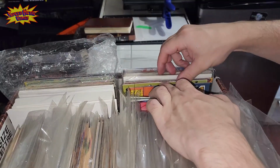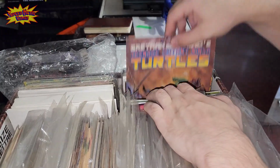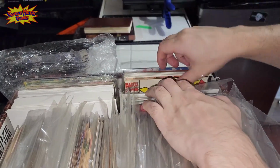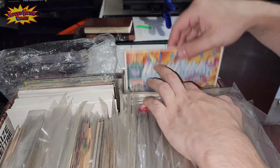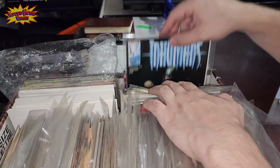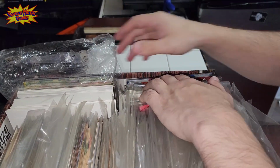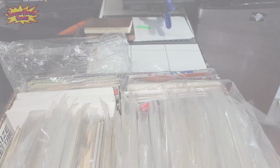And a bunch of modern Alpha Flight. And some Walking Dead. And some Turtles and one Lobo. And some New Gods and Avengers and some X-Force and Infinity Gauntlet and some Wildcats. And some Youngbloods. So yeah, all the 90s hits. And Shadows of the Empire. Mid-grade. And then an entire bag of Alpha Flight.